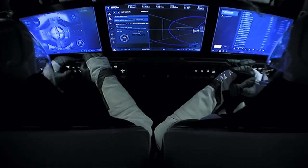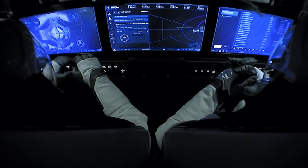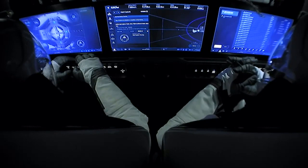Dragon SpaceX docking sequence is complete. SpaceX Dragon, we copy docking complete.